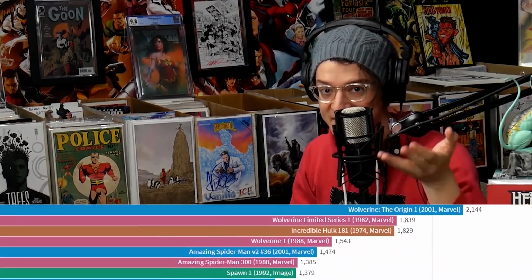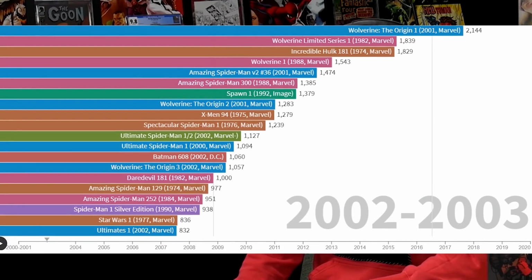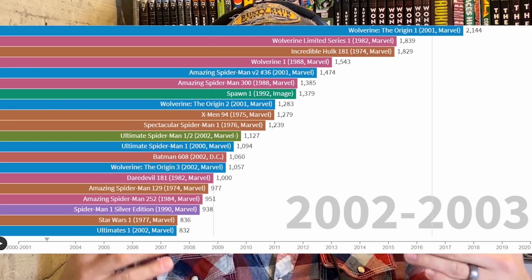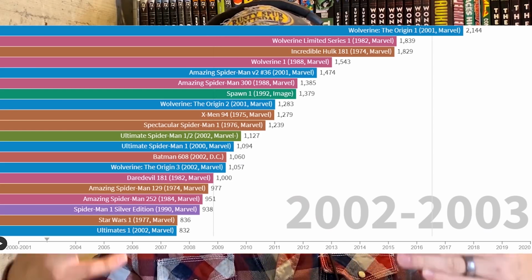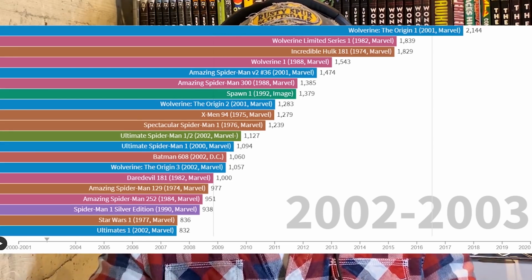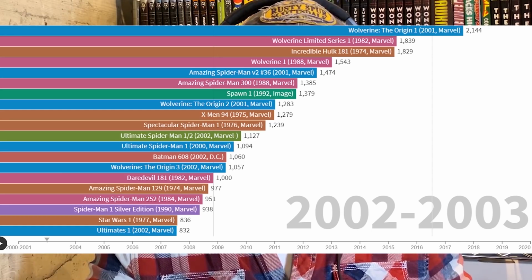So I'm excited to see here the continuation into the next segment of this. Especially because that following year, Wolverine the Origin #1, for that very reason, would actually take the reign as the most graded book, clear up until 2003. So this chart is great because it's showing what was hot and collectible in that particular time frame, and what's also going to stand through the test of time. So we see Wolverine Origins 1 at first place here by 2003.